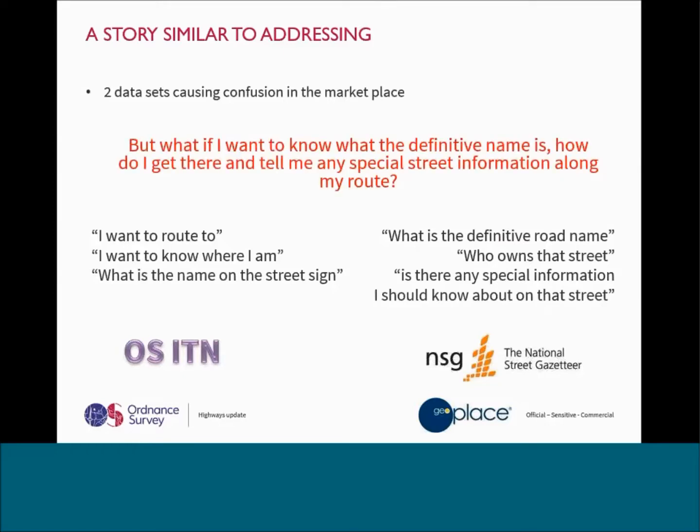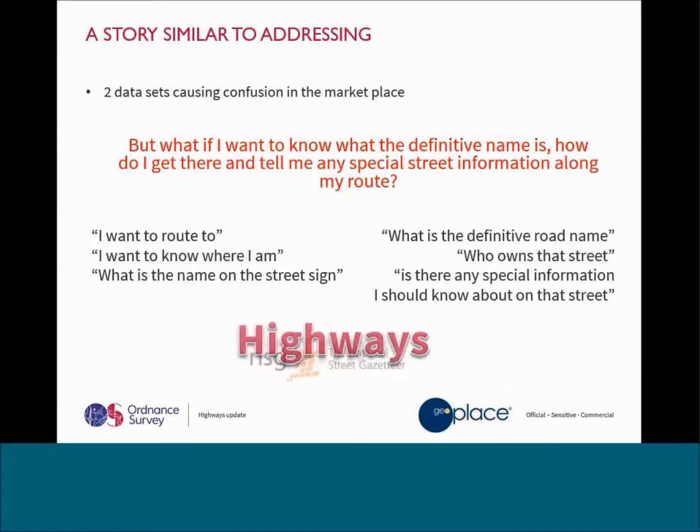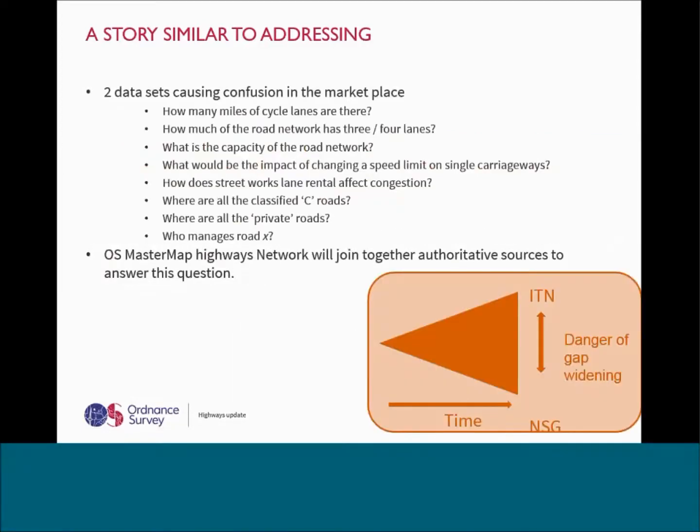So the real problem came when you wanted to know how to route from A to B, but also what the definitive name is or when it's going to be closed, or any of those types of things. Our customer base was saying, actually, I need to figure this out by combining two data sets together, and that's really hard and quite difficult. So Ordnance Survey combined those two data sets to release the OS MasterMap Highways Network, to really take the pain out of that combination for the customers and for your end usage.